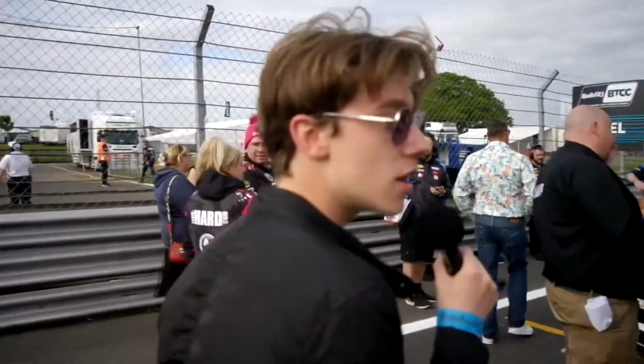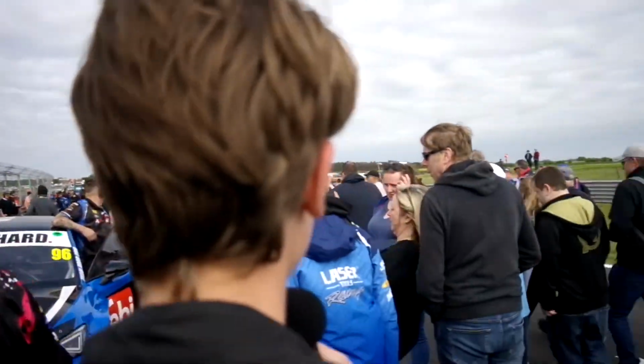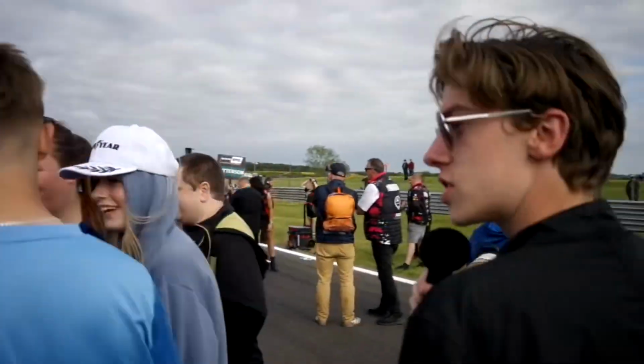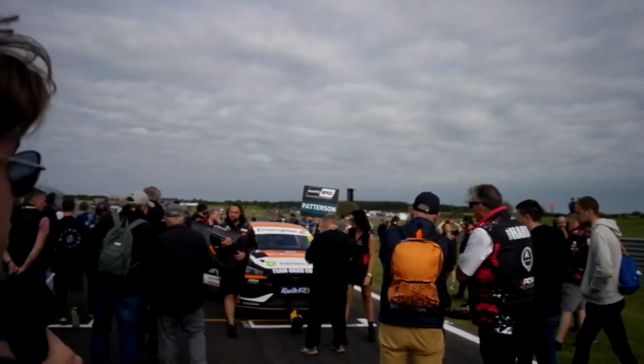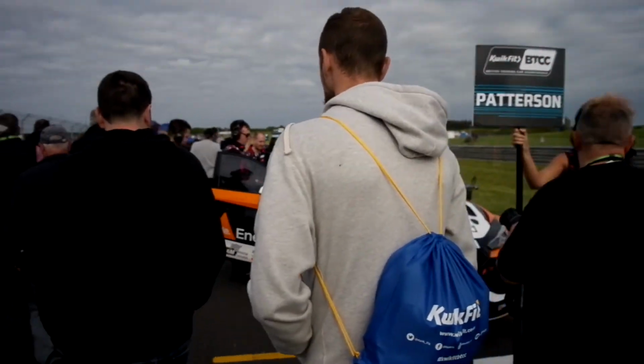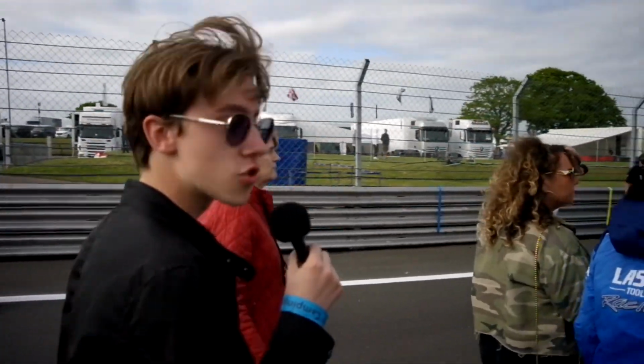He's been actually very equal as well with teammate Dan Lloyd. They obviously got the matching Team Hard liveries in the Cupra. One of the other Team Hard drivers. He got a 6 this year, which is pretty impressive. There's Jack Butel and Dexter Patterson. We also caught up with him at the weekends, and he's enjoying first season in a front-wheel drive touring car.